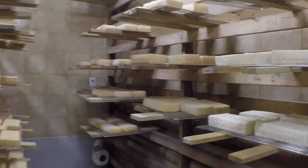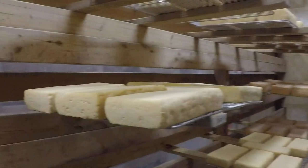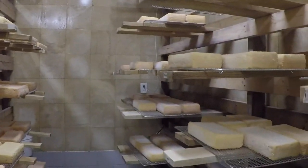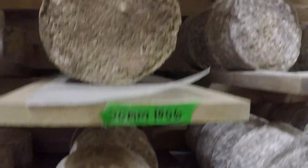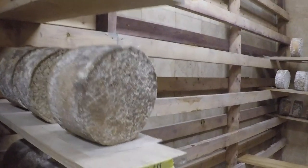Cheesemakers tend to call these spaces caves, because they are created to imitate caves in their environment, so not so much airflow. You see, we have a lot of humidity in here, you can see the moisture on the walls. You also see that we've got different batch numbers indicated, so we can keep track of which cheese is at what point in aging.